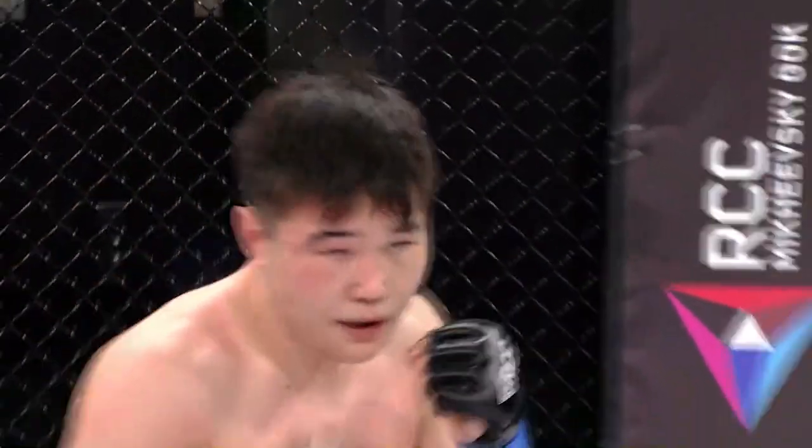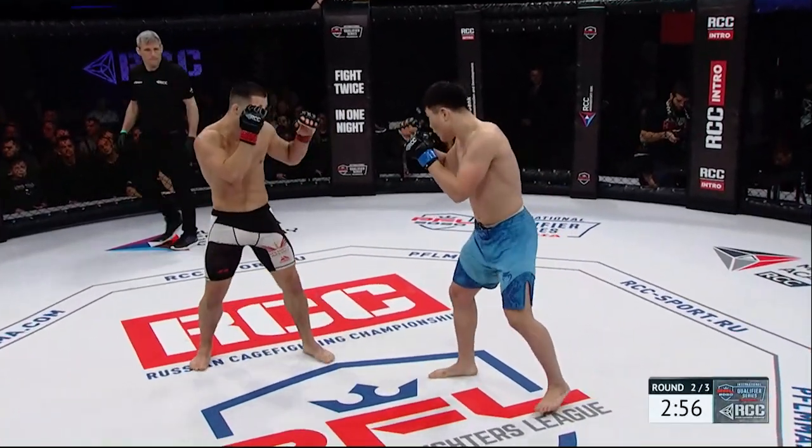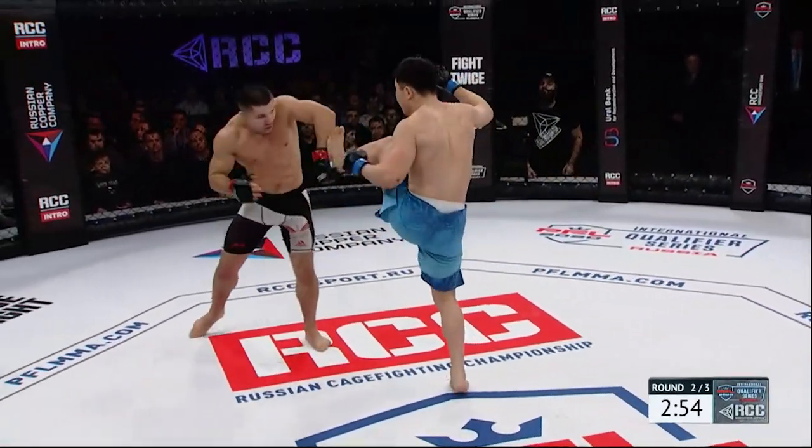And how are they going to score that? What are they going to weigh? That wasn't really a takedown. How did that score? He kind of pulled guard and pulled him on top of him. Ending on top is often enough.